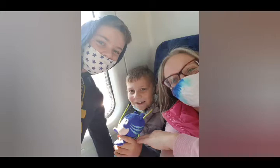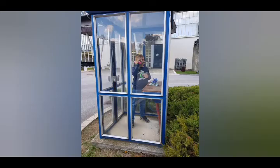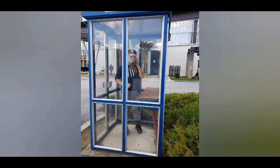So here we go. So we boarded the train and took the train into Zagreb. It is so easy just to get to Zagreb from where we are by taking the train. Before we ever got inside the museum, there was so much to see outside. When is the last time you have seen a phone booth like this? So cool.